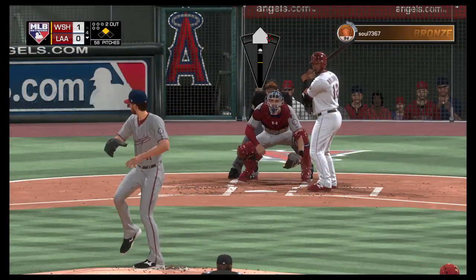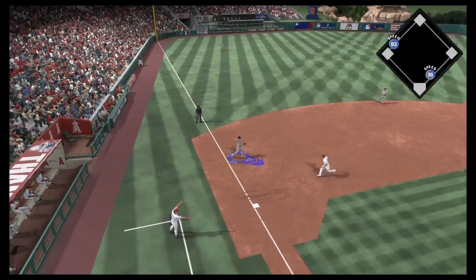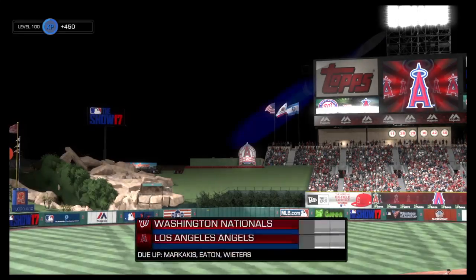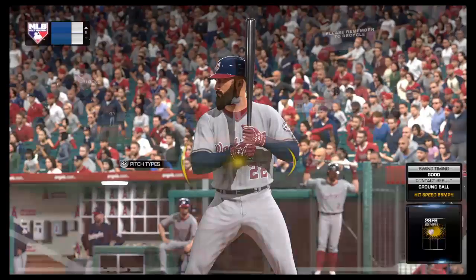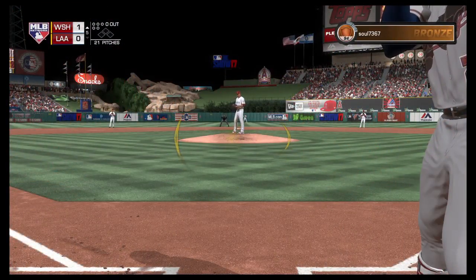Hit it hard but lined out in his first at-bat. Down the third baseline. Fielded by Rendon. Throw to first will get him easily, and the side is retired. Ready now, Nick Markakis. He's in to get things going here in inning number 5. The left fielder, number 22, Nick Markakis.